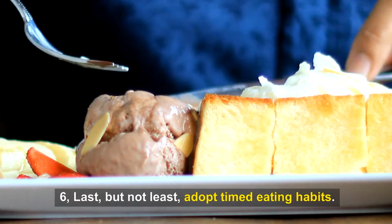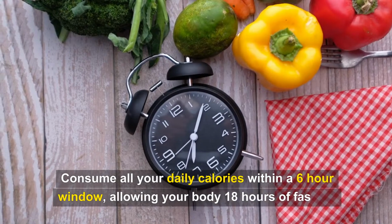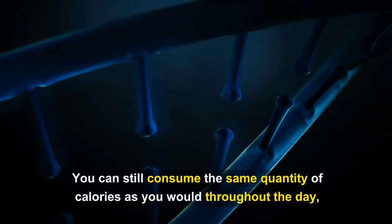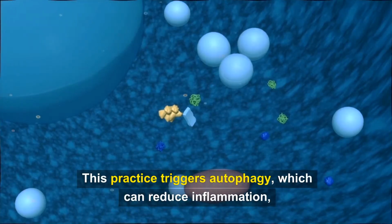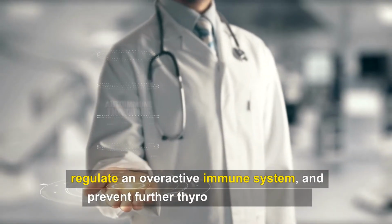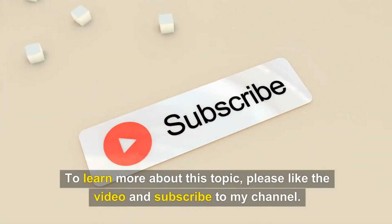6. Last, but not least, adopt timed eating habits. Consume all your daily calories within a 6-hour window, allowing your body 18 hours of fasting. You can still consume the same quantity of calories as you would throughout the day, but confine your eating to this specific time frame. This practice triggers autophagy, which can reduce inflammation, regulate an overactive immune system, and prevent further thyroid complications.